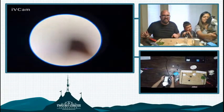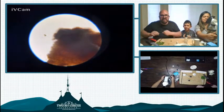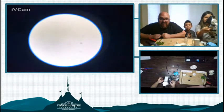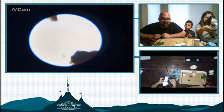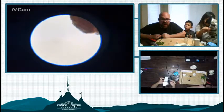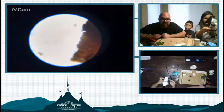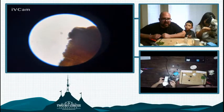Alright, let's see if this one works. It looks like an American flag. Oh, it works. I think I see something. Robert, did you see that? Look. That big piece was good, man, on the side there. The bigger one. Yeah, right there.